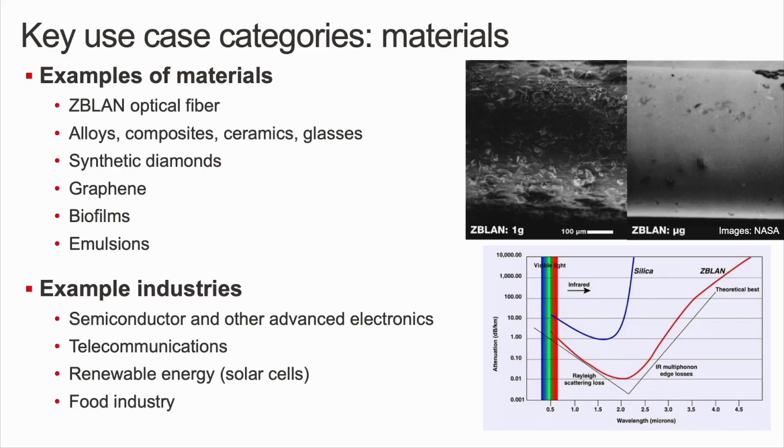On the right side, you have ZBLAN produced under microgravity conditions. And I think it's quite visible to the eye that the ZBLAN produced under microgravity conditions is much purer. This has certain consequences, which are shown in the graph on the bottom right. Effectively it means that this micro-G produced ZBLAN has fewer signal losses, and that's obviously something that is desirable and for which customers may be willing to pay a premium.